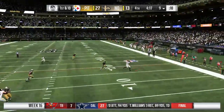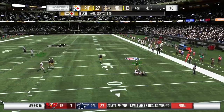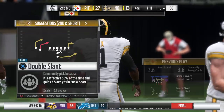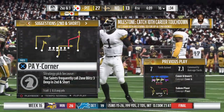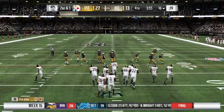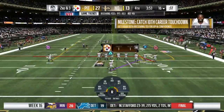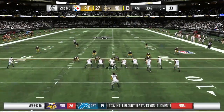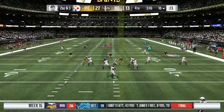Start the drive. And able to get it here to about the 16-yard line. 7 yards, the pickup on the pitch and catch. One of the advantages of zone defense, as I remember it, is being able to see the play develop in front of you. One of the disadvantages, when they find those levels where they can hit you with it, sometimes behind the corner and in front of the safety, it makes it tough to defend.